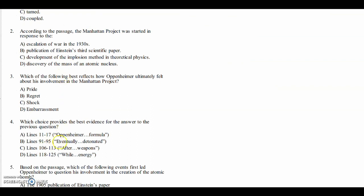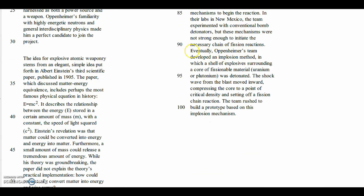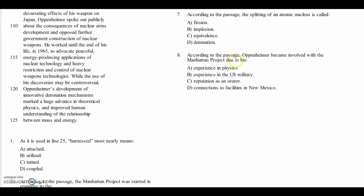91 to 95, eventually detonated. 91, eventually, and then detonated right there. Boom. Eventually, Oppenheimer's team developed an implosion method in which a shell of explosives surrounding a core of fissionable material, uranium or plutonium, was detonated. Now, this is definitely not the right answer because this in no way explains how Oppenheimer felt. This is just describing the process that they used to create the bomb, or one of the components of the bomb. So this is definitely not the right choice.